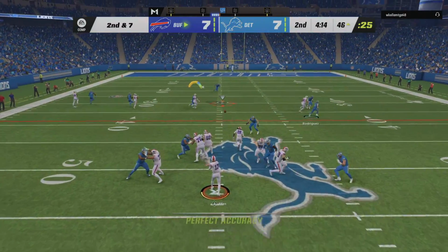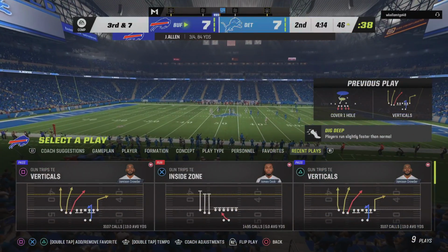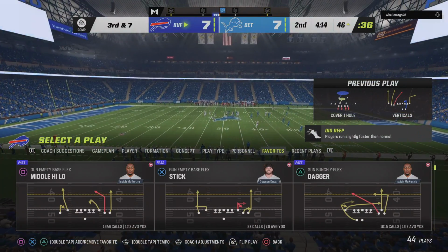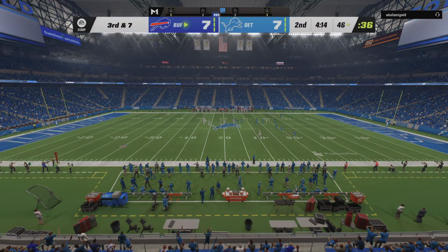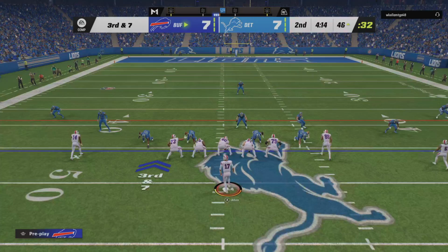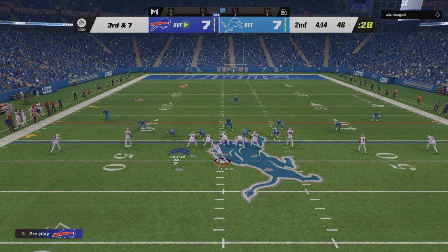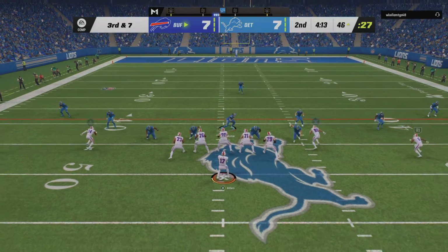Here's Allen. And that went too far in front. He couldn't reel it in. It's incomplete. I know coaches tell us all the time that having a powerful arm isn't the number one thing they look for in a quarterback. But when you're trying to throw inside routes and you need to put some heat on it, it helps to have the big gun. In this case, just a little bit too much.